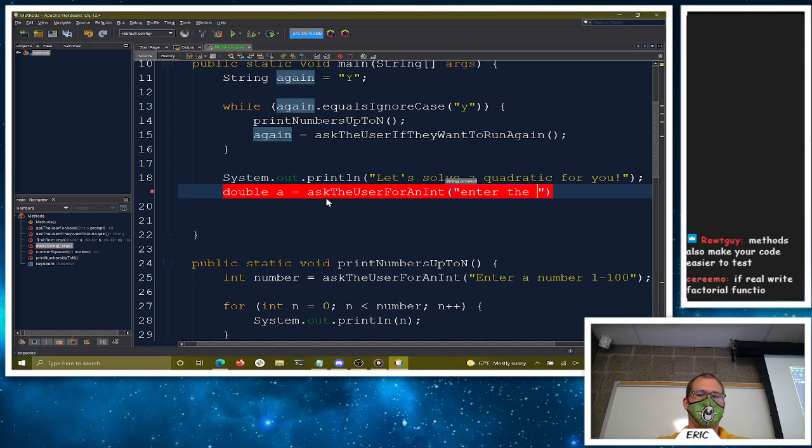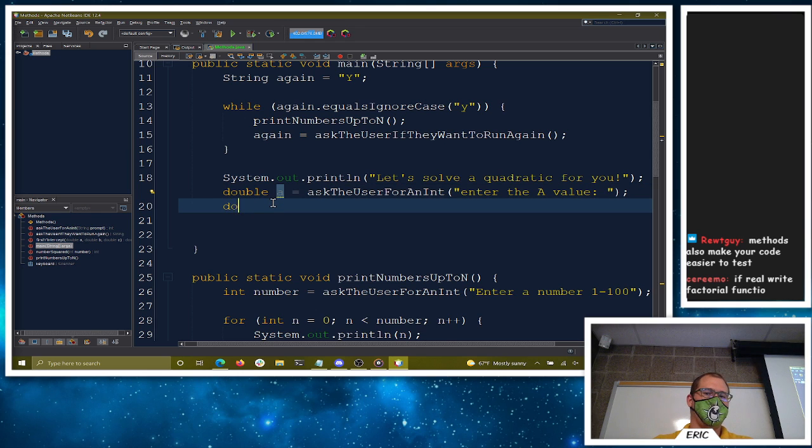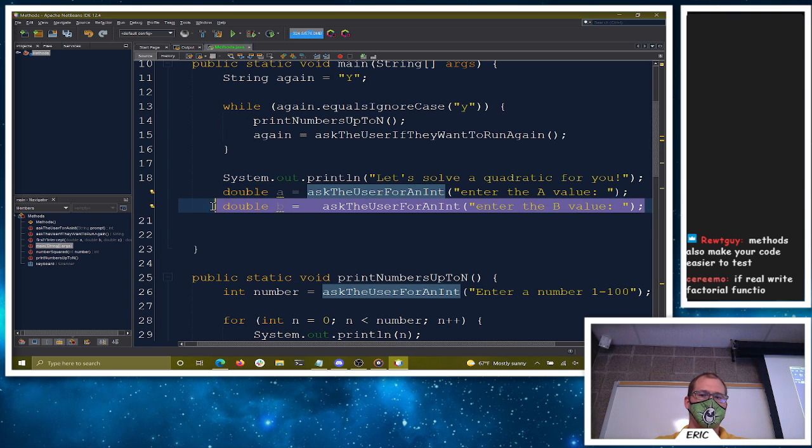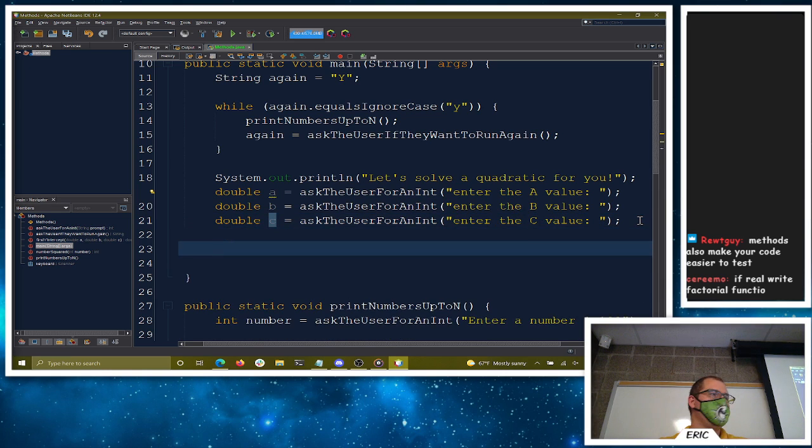Enter the a value. Okay, we'll get an a value. And again, these are integers. It's fine. They could be decimals, but we already have integer. That's fine. We don't really need to redo this as a double. A double for b, same thing. Ask them for the b value. And again, ask them for a c value. The c value. And then we can get a result.